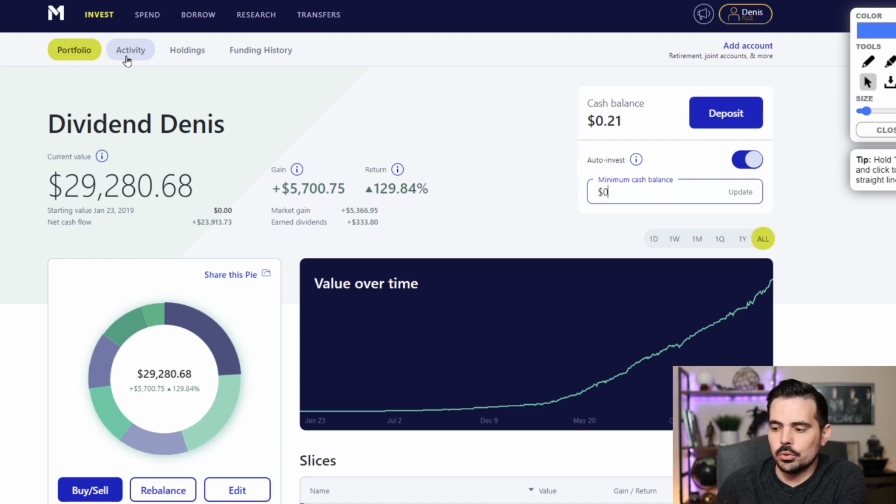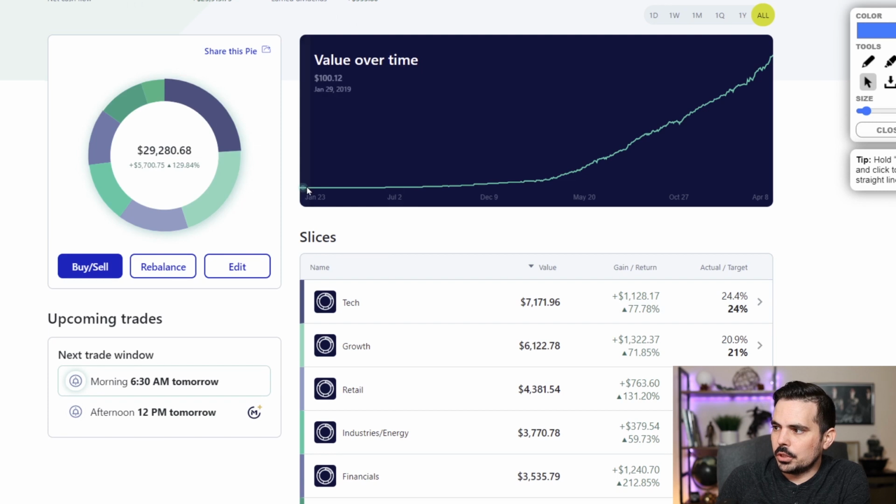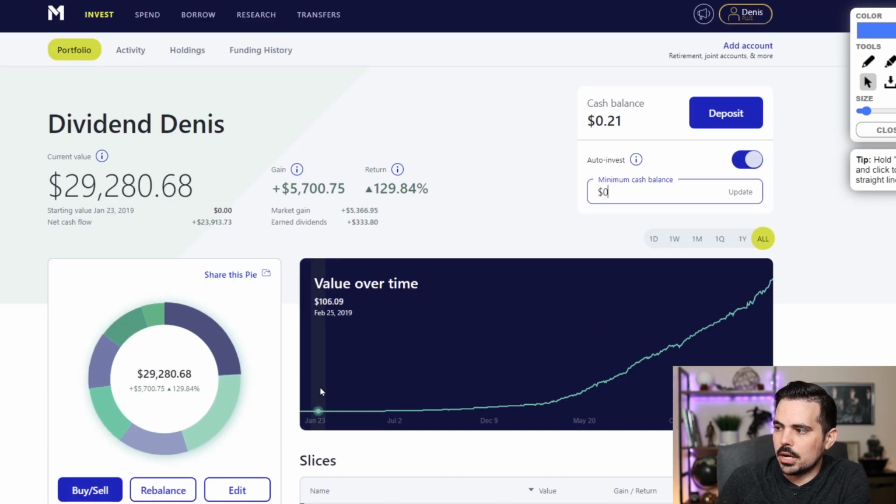Yes, you will get stuck with some tax implications for selling things for a profit and all these other things that come along with it. But at the end of the day, I always tell people it's best to get started and figure things out and move along rather than trying to study everything and then finally get into the market. Being in the stock market like we are here, when we started, we put in that $100, and you can see here, I didn't put a lot of money as I was getting started.